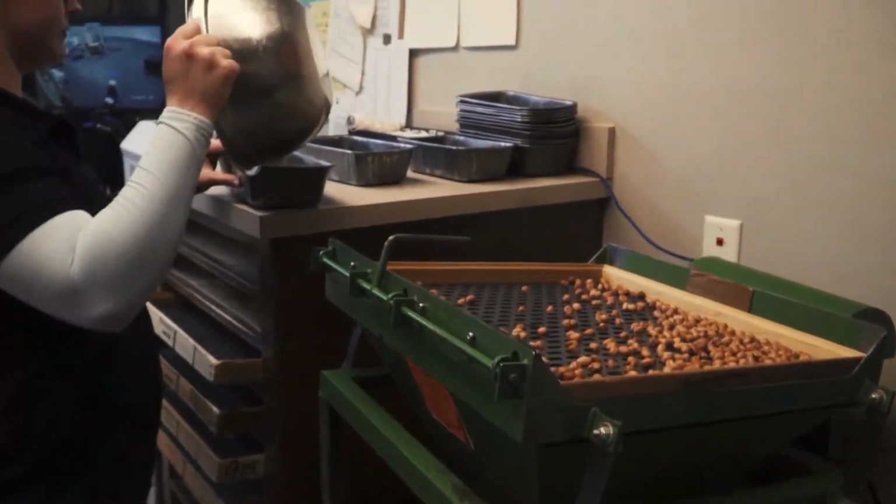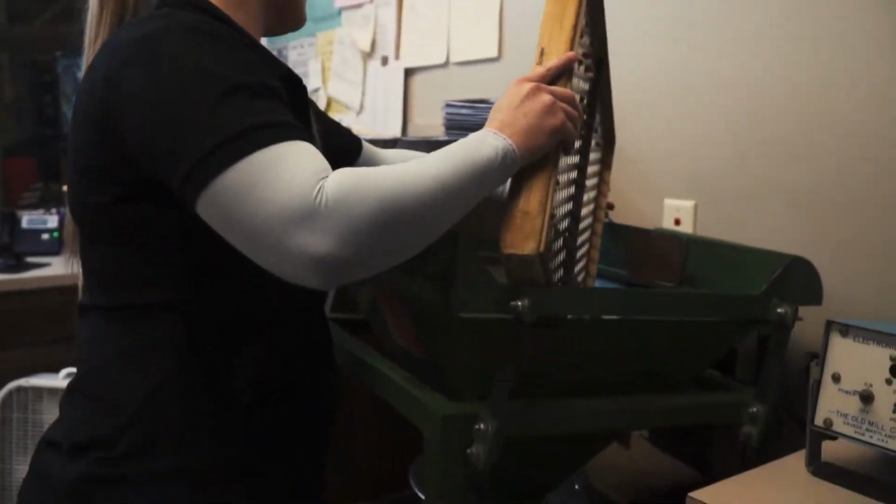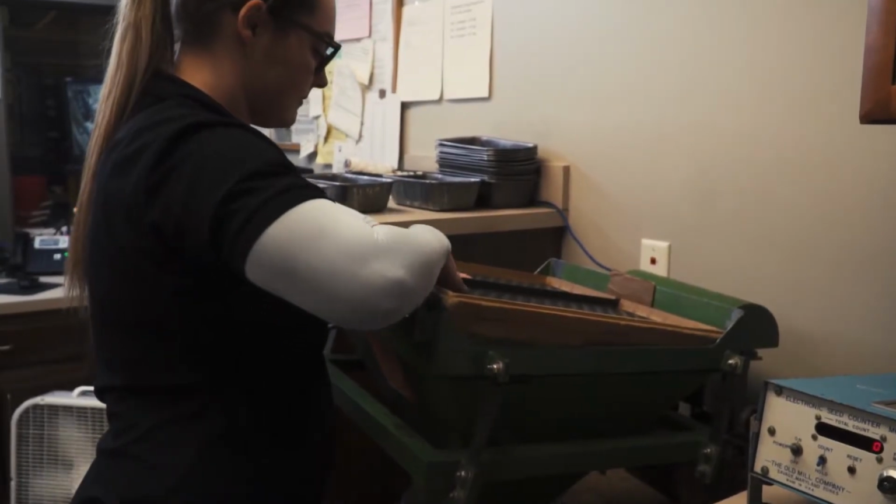The weight of the fall-through is measured to determine their percentage for the lot. This value is recorded on the grade certificate. To achieve APSA grade, no more than 6% of the sample can fall through the screen.